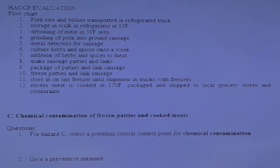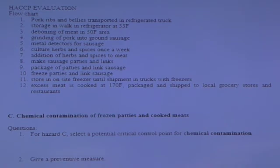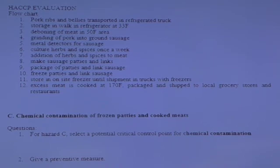Can it be the countertop for when you're adding the herbs and spices? Could be in the middle. Number 8, which is making sausage patties and links. Number 8 would be a good place because every time you make sausage patties and links, if you take a break, you're gonna have to wash it down, right? And if they leave residue, you can get contamination there, right? Any other place anyone can think of?